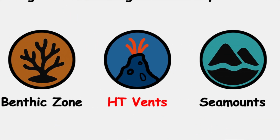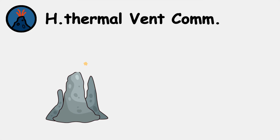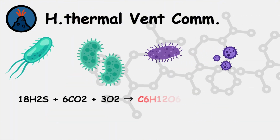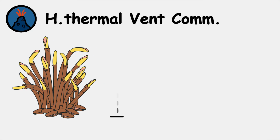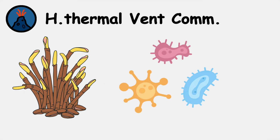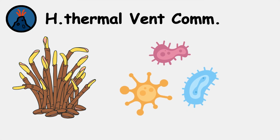Hydrothermal vent communities, unique ecosystems that exist independently of solar energy. These underwater hot springs support life through chemosynthesis, where bacteria convert chemicals into energy instead of using sunlight. Giant tube worms, some reaching 8 feet long, have no digestive systems. Instead, they rely on symbiotic bacteria in their bodies to convert hydrogen sulfide into nutrients.